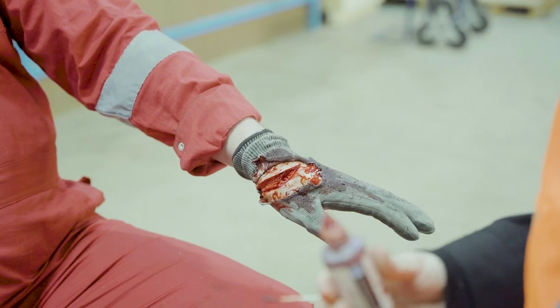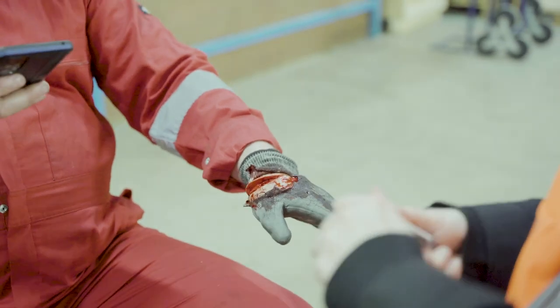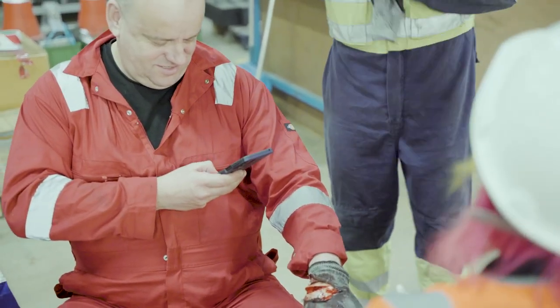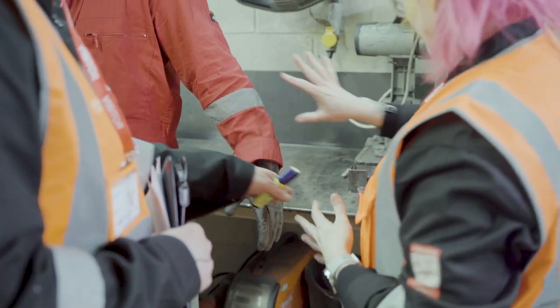And we can always add more on set. Absolutely. That looks amazing. That's definitely get-to-hospital-now material, isn't it? It's gruesome.